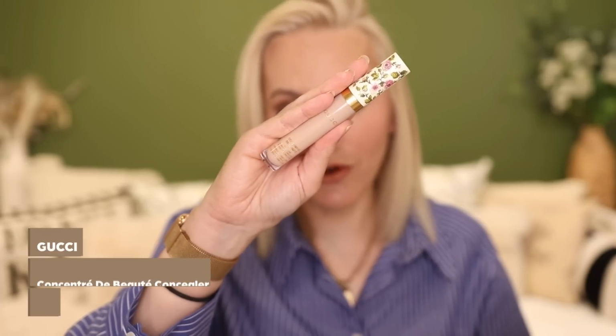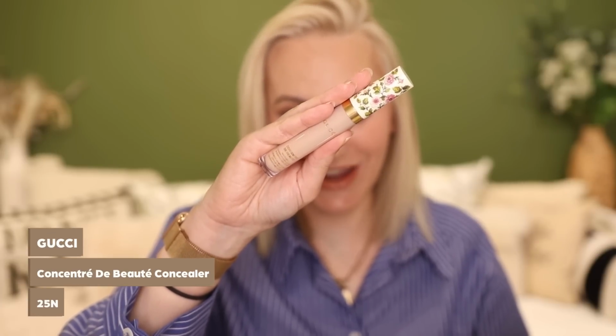I think there's been lots of mediocre concealers released throughout 2023. So for me, there's only been one standout winner, and that's been from Gucci. Unfortunately, this is quite pricey. I'm really sorry about that, but for me, it is the best that 2023 have released so far.